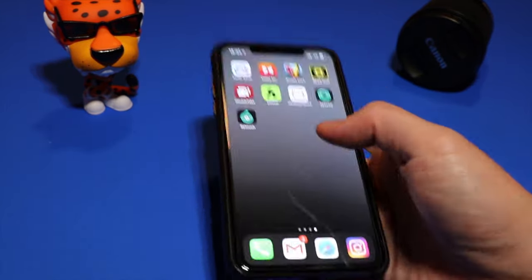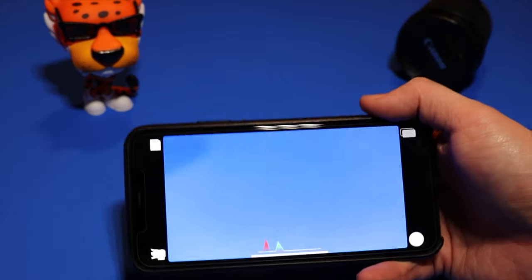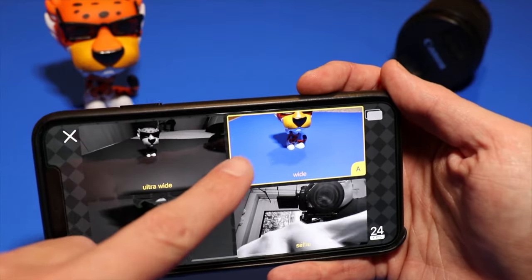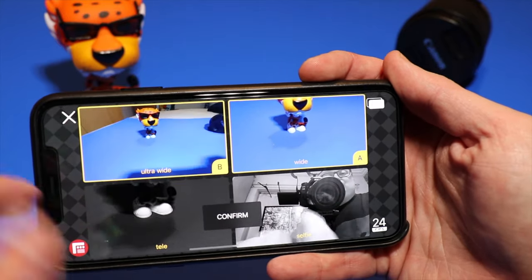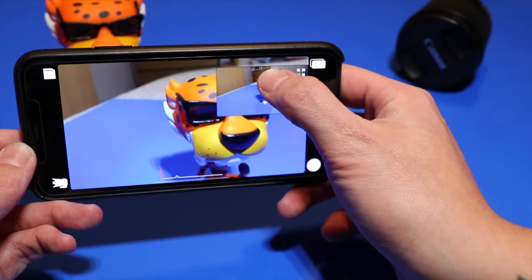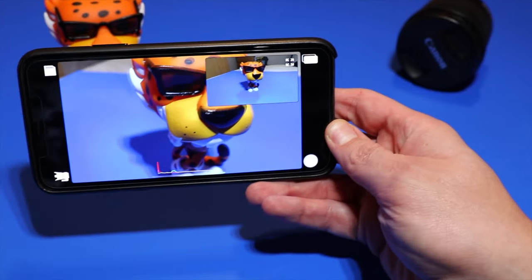Last up is an app called Double Take. Now, it's by Filmic Pro, and it's perfect for the iPhone. So if you click the little lens button here in the bottom corner, you get this. So you've got your ultra wide, your wide, your telephoto, and of course your selfie cam. Now you can select two cameras to use, 24 frames per second, click confirm, and now you've got your two cameras. You can move this one to wherever you want it, and it will also record like this, or you can record it as two separate tracks.